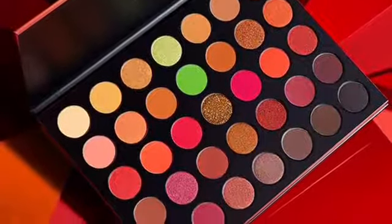Next is the Morphe 3503 Fierce by Nature Artistry palette. No, this palette is not for me. I do not need it. Literally what caught my eye were the two lime green eyeshadows, and that was about it. I went and looked at the other 35O palettes just because people were like complaining about this palette.